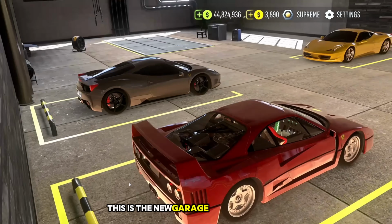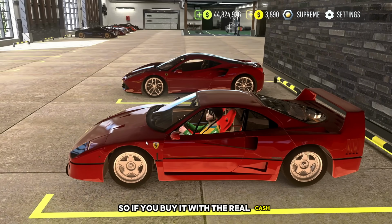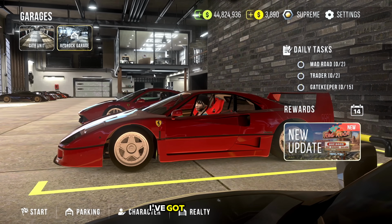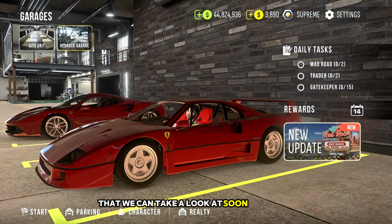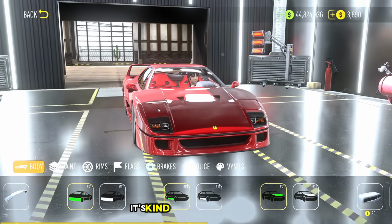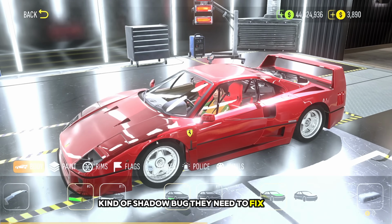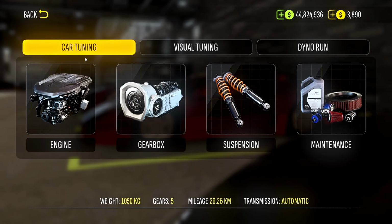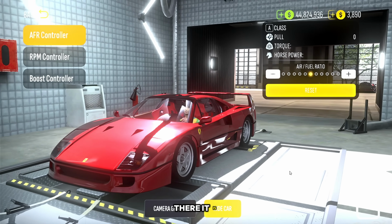This is the new garage that they have added, so you can have more car spaces. So if you buy it with the real cash, that is, you can get more spaces if you want to transfer cars from your other accounts. We got a lot of new areas to walk around in that we can take a look at soon. Let me see what the shop looks like in here. Oh wow, it's kind of noisy a bit for me. You can already see bugs here as well, kind of a shadow bug. They need to fix all of that. But yeah, that's what it looked like. And the dyno, let me see what the dyno looks like. There it is.